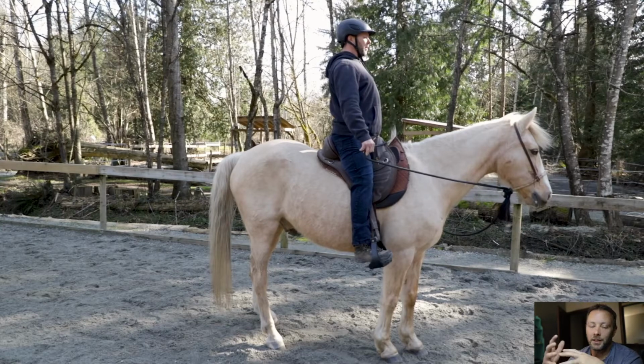And not through excessive holding in either. I don't want to bring him in tighter. I'll hold sort of firm. You can see the line is straight here. So I'm sort of holding a bit of pressure on there. It's not going to go away.